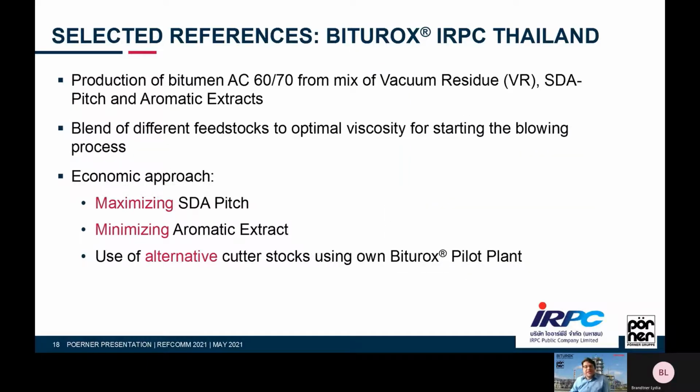And we are there producing AC6070 with this mix of vacuum residue, SDA pitch, and aromatic extract. So you see, it's possible, it's manageable, and what's really important on the economic approach, as I said before, you always maximize the SDA pitch and minimize the aromatic extract. As our client IRPC has a known Biturox pilot plant in their facility, they can also test the use of alternative cutter stocks, to reduce even further the aromatic extract and use other feedstocks they have in their refinery.